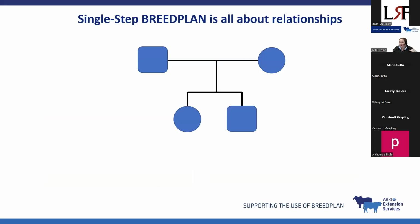And so once we've set up a single-step breed plan evaluation, what single-step breed plan is really about is relationships. So I've got a pedigree on the screen here. I've got a dad and a mum, and then their progeny. So this is myself and my brother. And if we think about human height, I've got the heights there of my dad and my mum, and we can see that one is 166 centimetres tall, and my mum is 164 centimetres tall.